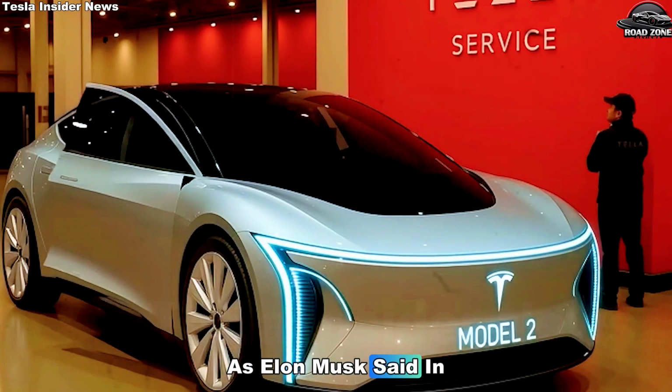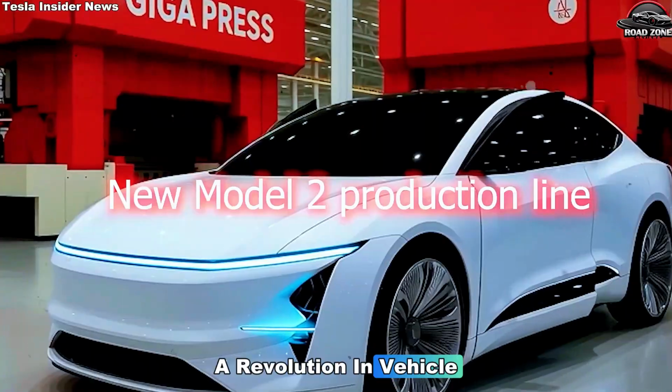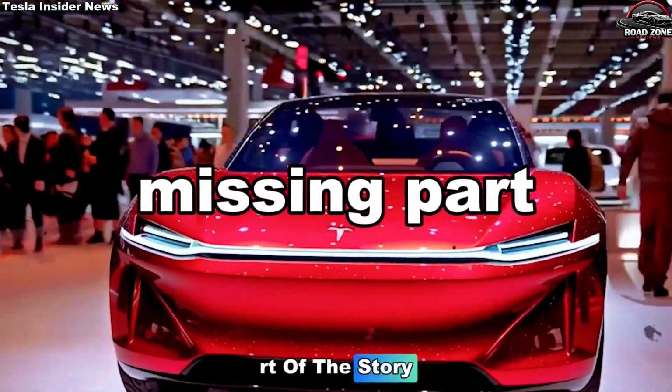As Elon Musk said in early 2025, this is not only a revolution in vehicle design, it is a revolution in how vehicles are built. He is right, but there is a missing part of the story.